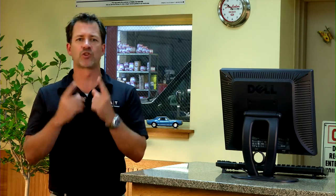Well, what's the absolute best way of gathering that information? A test drive with the customer. Whether you're going to do it, if you have the personnel and you can leave the counter to go for the test drive, great. Or whether you have the technician go for the test drive with the customer, it's very, very important to understand what the customer's concern is. That communication piece between you and the customer is critical.